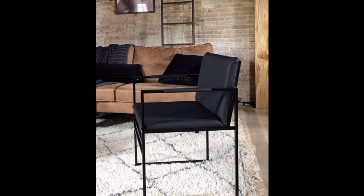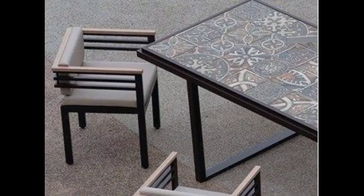Now we are starting the pictures and designs of metal frame chairs.